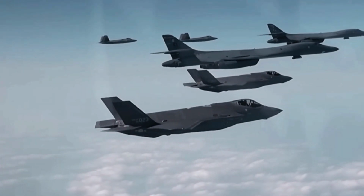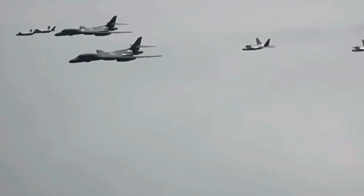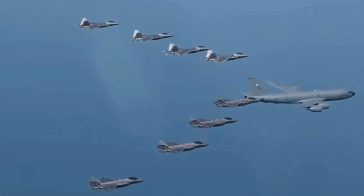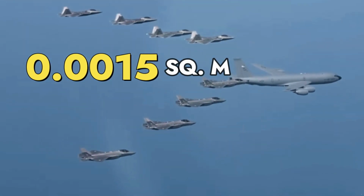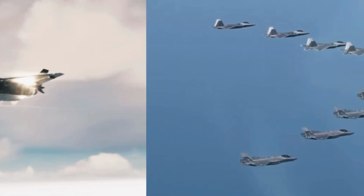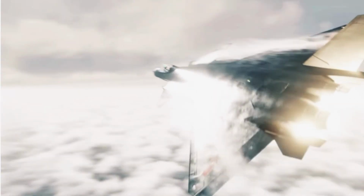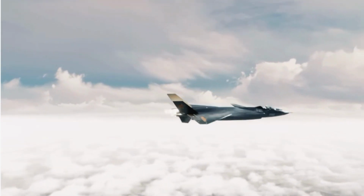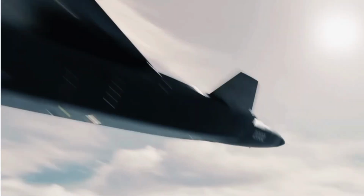This is in contrast to the F-22's reported radar cross-section of 0.001 square meters or the F-35's slightly larger 0.015 square meters. While the J-20's stealth profile is harder to detect than Russia's Su-57 Felon, it does not appear to be on par with the least detectable fighters of its generation.